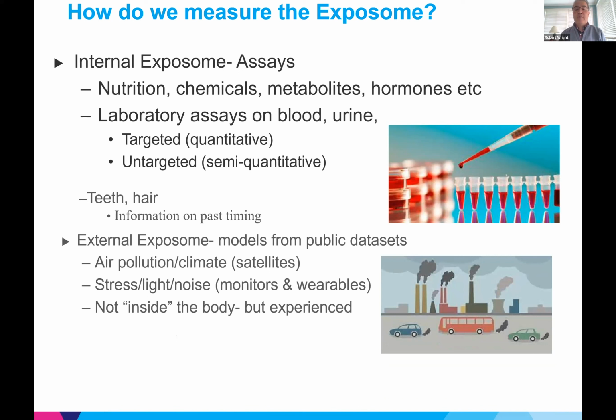And then there's what I often refer to as the external exposome. Rather than assays, these are models. So we typically mine public data sets. They may be NASA data sets that give us information on air pollution or weather from satellites, or they may be monitors that a city has placed for light or noise, or other types of monitors and wearable devices that are crowdsourced, like for stress and different types of hormones, perhaps. But they're not technically inside the body, but they're experienced.